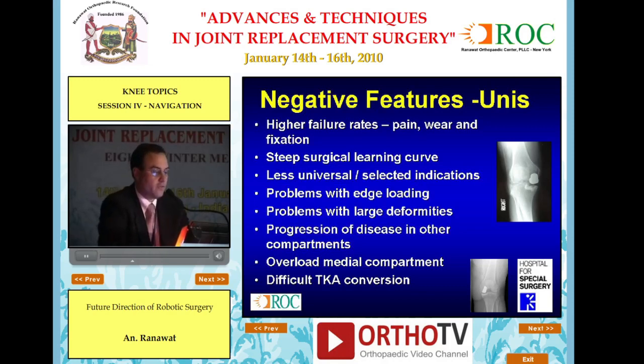Well, what are the negative features of unis? Well, you have these high failure rates, steep learning curve, less indications. You have problems with edge loading. You have problems with dealing with large deformities. You have progression to the other compartments. Medial compartment overload, that to me is what that medial knee pain is, and you have that difficult knee conversion.